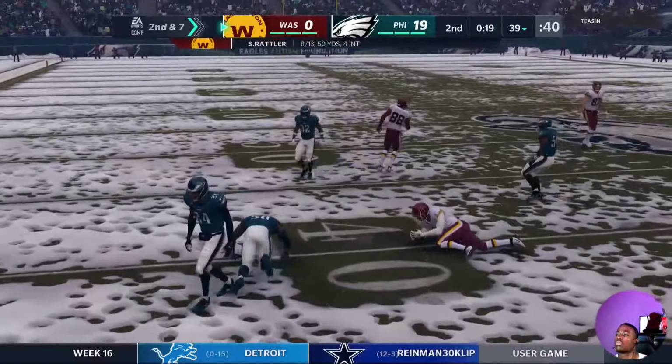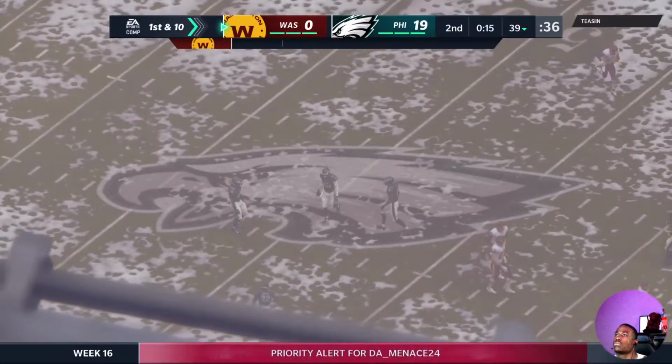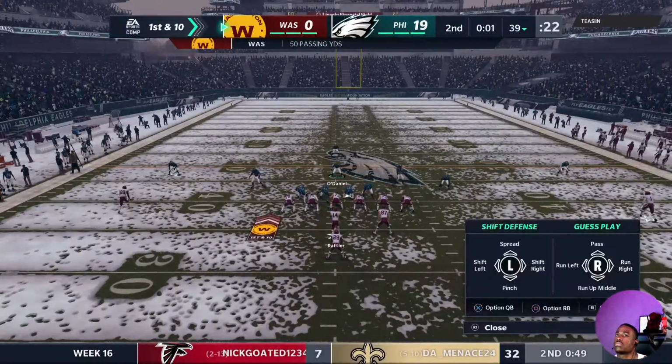Connecting here with DJ Chark. And he gets this one just shy of the 40. They'll mark him down at the 39. A gain of 14. And the Washington first down.